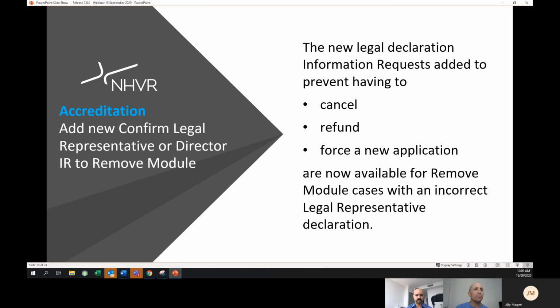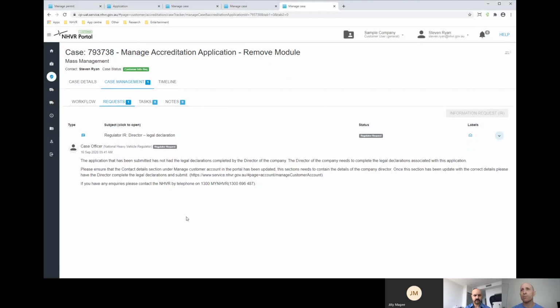So this is the view that you'll see if you're not a legal representative or a director. You'll get this information request back. In the case, if I was the director or legal representative, I would also have the ability in here to respond to it, but this is to show. So if I was the person that submitted this, I'll get this note back to say this has been submitted by somebody that's not authorised to take this action.